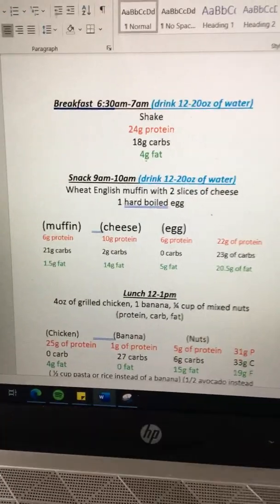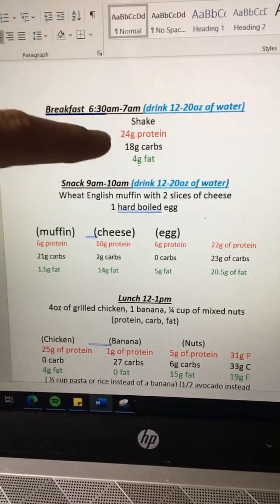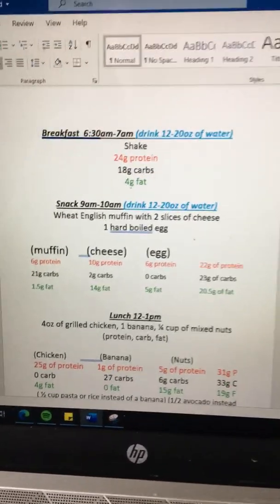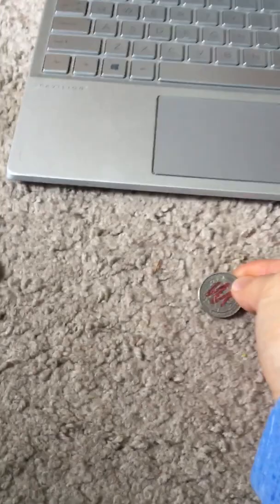Okay, so enough about water. For my day, as you can see, I would have a shake for breakfast, which is 24 grams of protein. So I'm just going to keep this simple and use a quarter, so I'm off by 1 gram. It's not that big a deal.